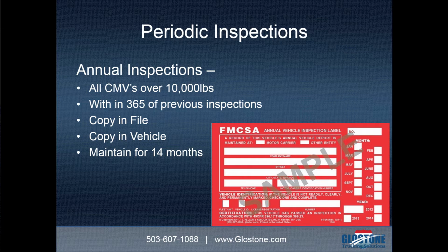So with regards to a compliance review, the DOT is going to be looking for a gap between the previous and current annual inspections. So you'll want to make sure that you complete an annual inspection within 365 days of the previous annual inspection. So if DOT can prove the vehicle was being operated while the vehicle did not have a current annual inspection, they're going to write a violation during a compliance review. And this could come with pretty substantial fines and will definitely affect your overall rating in the compliance review.